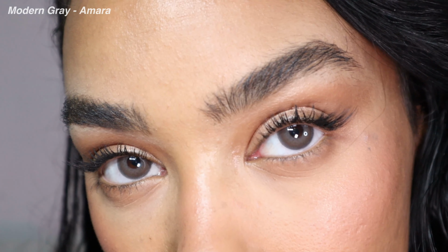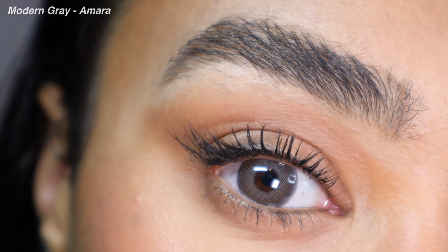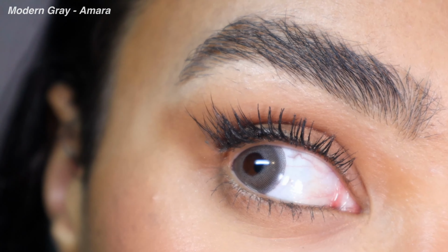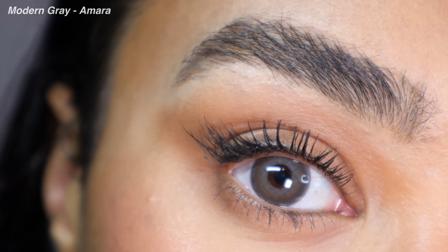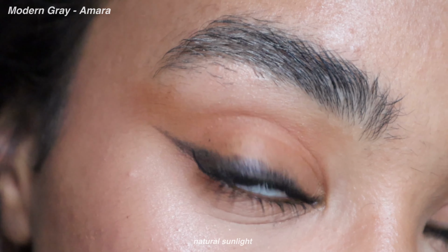Okay, now these I think I love. This is the shade Modern Gray, and I kind of knew that I was going to really fall in love with these because I saw some beautiful artwork with Georgina actually modeling these lenses, and they looked so stunning on her. So I love these for a brown eye because they're not giving that crazy icy bold gray.